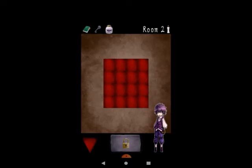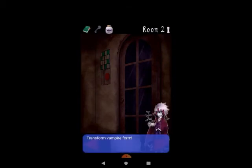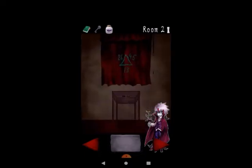I think this is the next one. Alright, then. Not really great with these kind of things. Nice going. How did I know that? Oh, I turned the lights in the room. Vampire time. I thought the vampire. What? Huh?